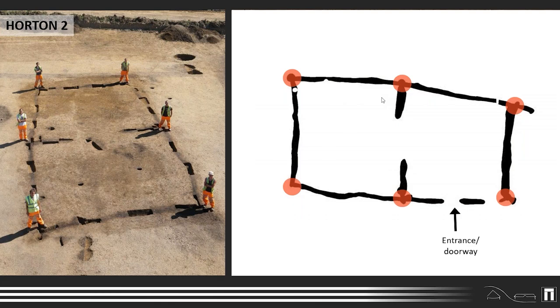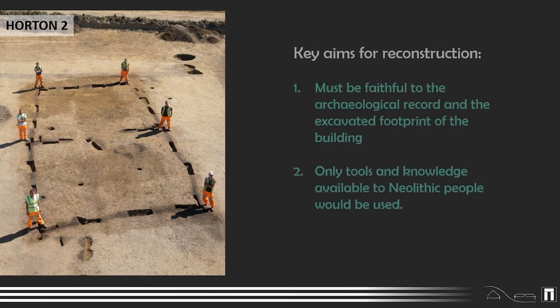We also noted a potential doorway on the southeastern corner prior to the excavation, and then this was confirmed during the excavations. Now, as the project moved forward, there were two main aims before we even set about rebuilding this building. Number one, we must be faithful to the archaeological record at all times and the excavated footprint of the building. Otherwise, we'd just be making a Neolithic building, a Stone Age building. This time we wanted to be absolutely clear that we were building Horton 2.